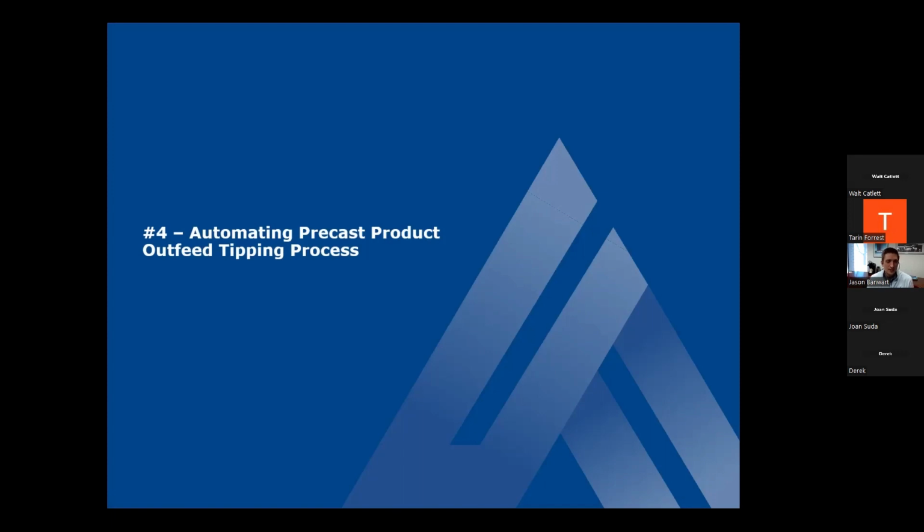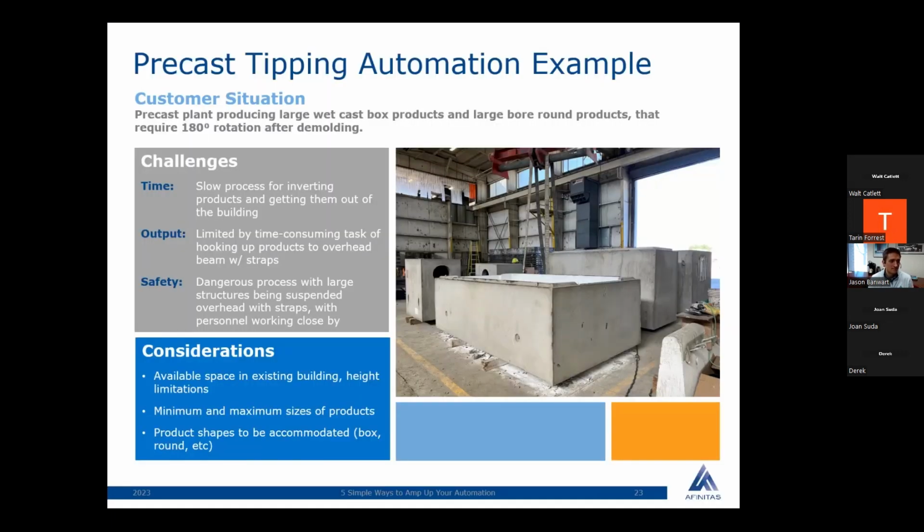And for this scenario, let's look at a precast plant. They're making large wetcast box products and large round products. A lot of these are poured upside down and need to be rotated 180 degrees after they're demolded. So there are challenges in time, output, and safety.